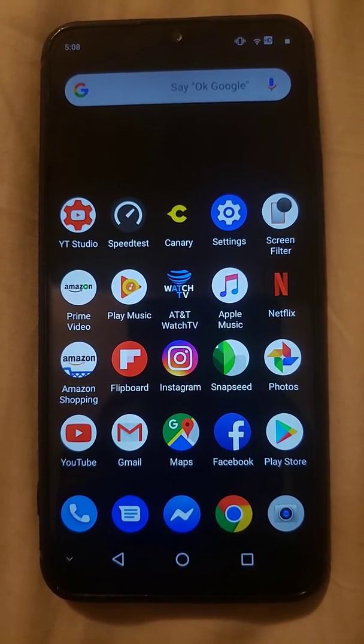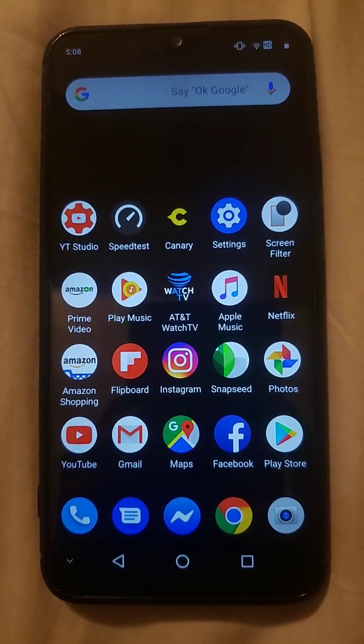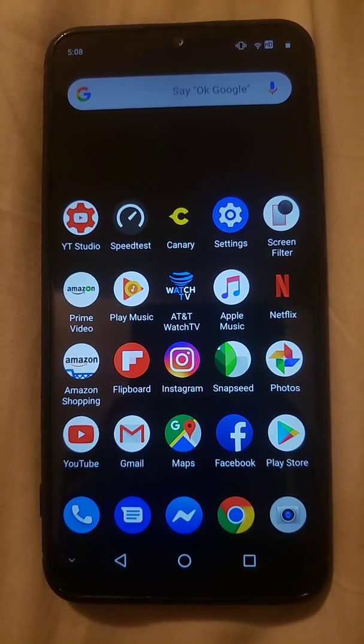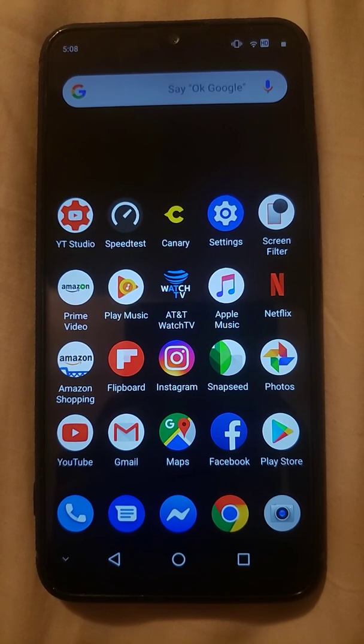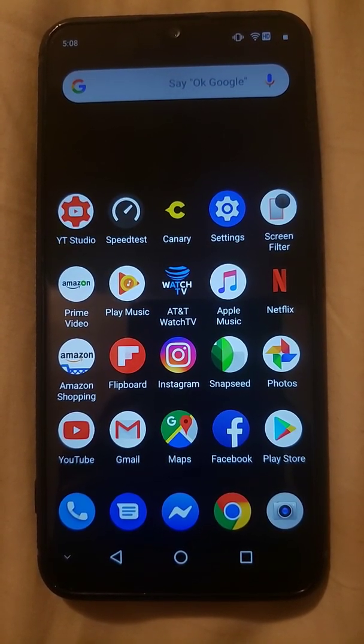So I got my Umidigi F1 on Tuesday. So it's been a little bit over 48 hours and it's going pretty good so far.